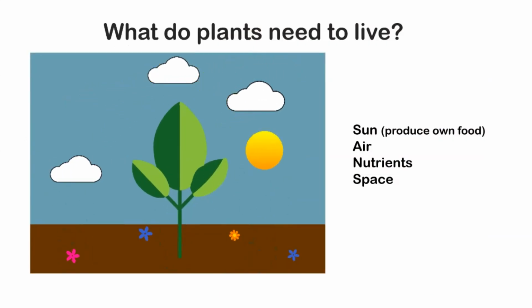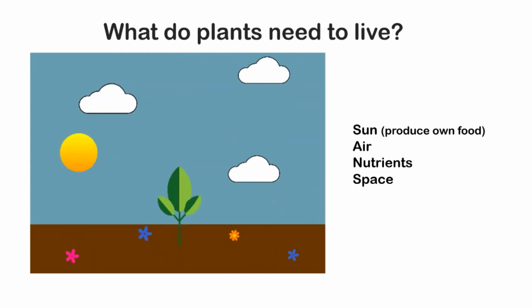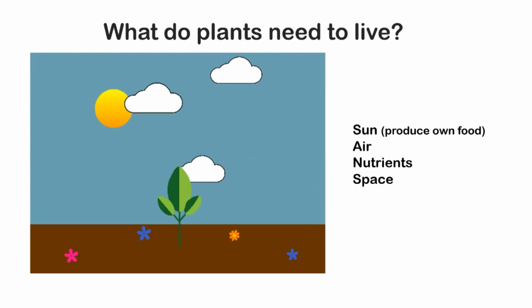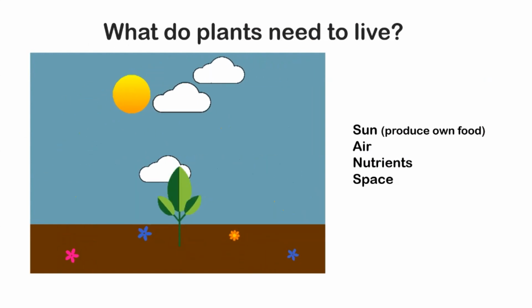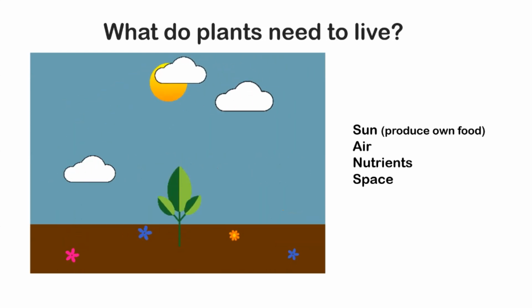Now, what about plants? Think of our big tall trees and our small grasses. What do plants need to live? This picture is showing you sun. They need the sun because their leaves make their own food. That's pretty cool, that plants can make their own food through photosynthesis. But they also need air. They need nutrients like water and other minerals. And they also need a space to live. So all of our animals and plants, they're working really hard on finding these 4 things that they need to survive. So it's already a little difficult to survive.